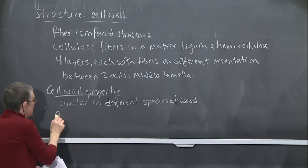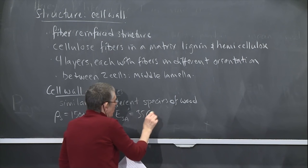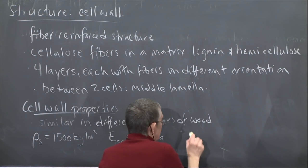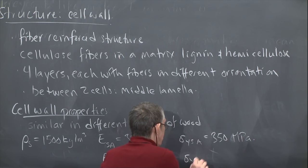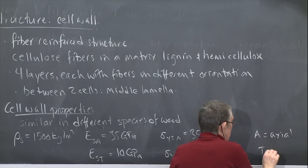So the density of the solid is 1,500 kilograms per cubic meter. The modulus of the solid in the axial direction is 35 gigapascals. The modulus in the tangential direction, or transverse direction, is 10 gigapascals. And the strength of the solid in the axial direction is 350 megapascals. And the strength in the transverse direction is about 135. So here A means axial direction, and T is transverse.